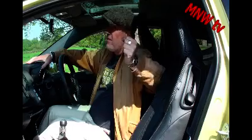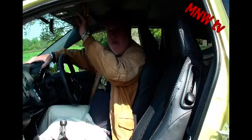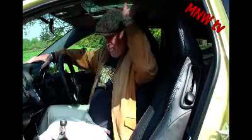The other thing is, this has the panoramic glass sunroof, which is great, because from my point of view, with the slide in the forward position, my head's jammed against the roof and the seat is set as low as it'll go.